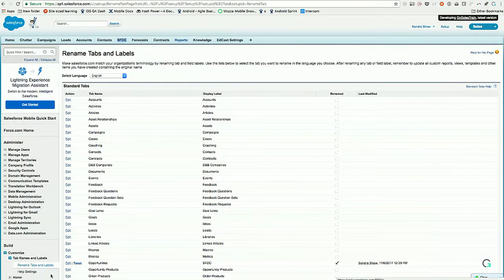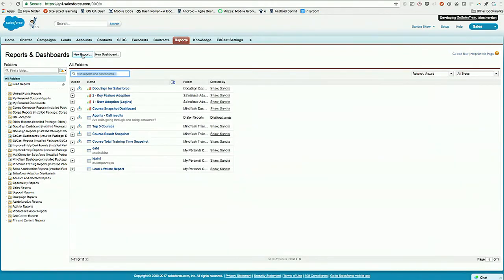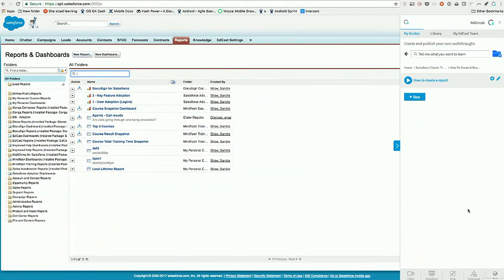The next step involves going inside the report. So I'll take that specific step, and I'll simply say, click on the new report button. So here is where I'm going, and I'm saving this guide. And as you can see, all the images have been captured, and I can play this back very easily. So I can create these guides, and I can play them back very easily as well.